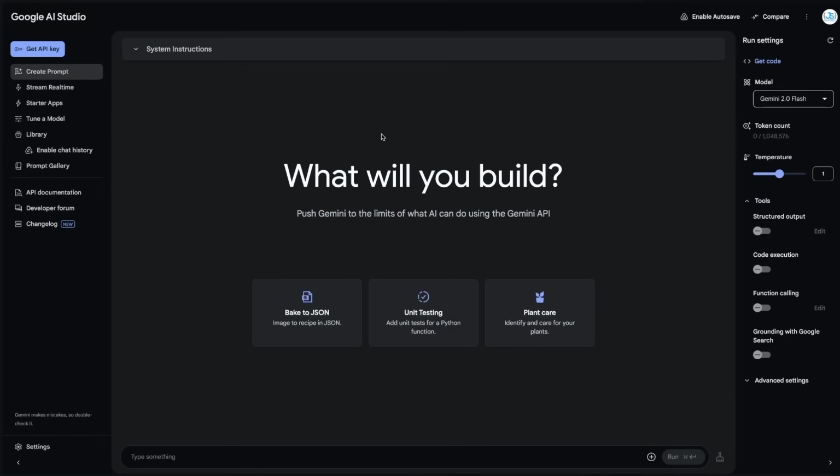But this AI on its own will not speak. So in the next lesson, let me show you how we can integrate the power of Gemini as well as make it speak.